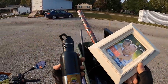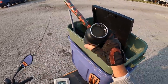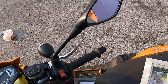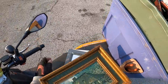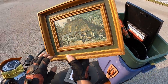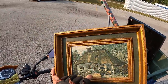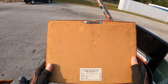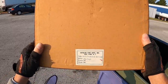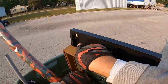That's a stainless steel bottle. Probably find a way to protect this guy. Got a little scratch right there, probably from being in a dumpster. Not really a scratch, but like an indention. 8343 thatched cottage. I think that's probably something.